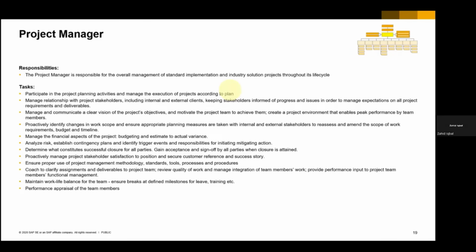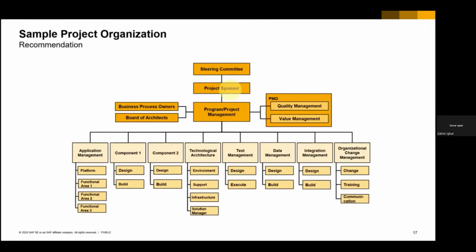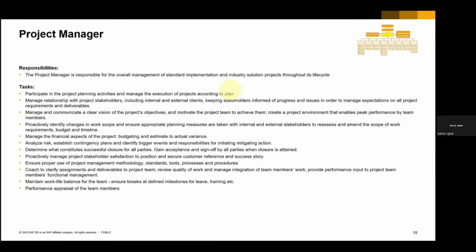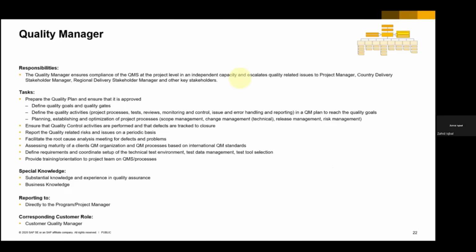A project manager, you are also familiar with, but for your documentation, you need to send to the project manager, and you can take his responsibilities from here. Project manager, continued: special knowledge, reporting to, and corresponding. Then the program and project manager PMO office: the program and project office is responsible for the professional operations of the program project office regarding the following tasks. Quality manager, again, has responsibilities, tasks, special knowledge and reporting to corresponding customer roles.